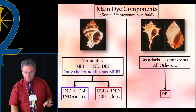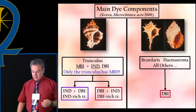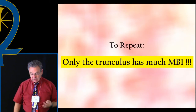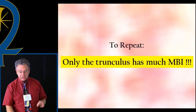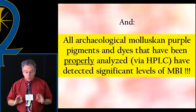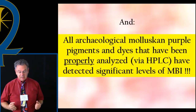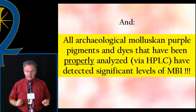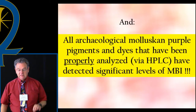So if you find a monobromo indigo in a modern pigment or an archaeological pigment, since only the trunculus has much monobromo indigo, the finding of monobromo indigo in the pigment tells you automatically that a trunculus snail was used. Furthermore, to date, all archaeological purple pigments and dyes from sea snail and molluscan sources that have been analyzed properly, specifically via HPLC, have detected significant levels of monobromo indigo.